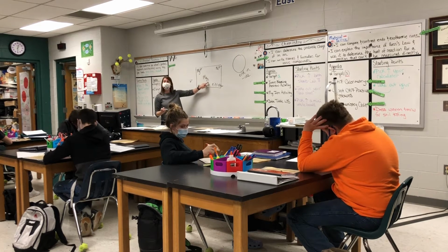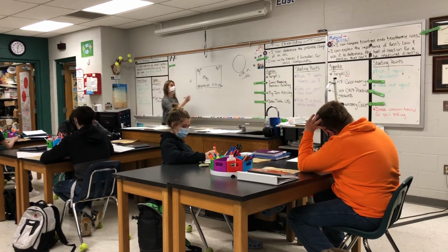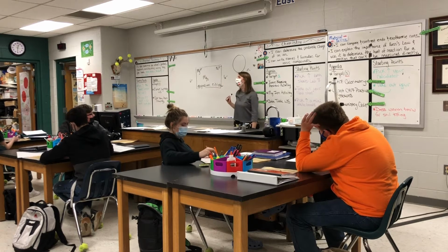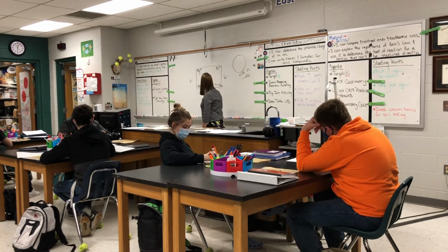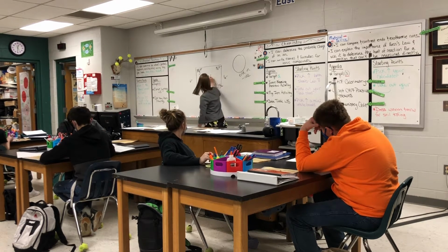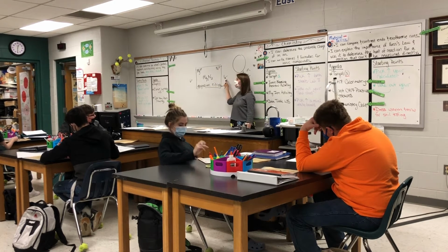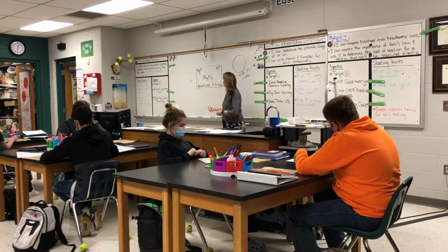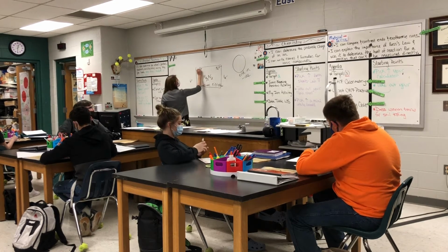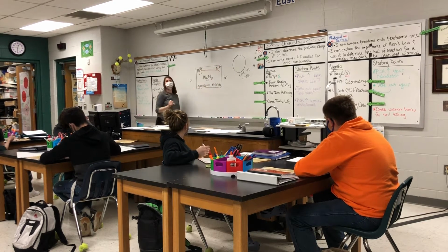If I had 3 magnesiums and each one was 2+, I would have a total of 6+. How am I going to get to 6-? I'm going to need 2 of these. How many of those? 2 of them, and they're each 3-, so that gets me to 6-. I don't usually share what the shortcut is, but I'm going to. If you take the number that's up here and put it down here, and the number that's here and put it down here, you can do it that way.